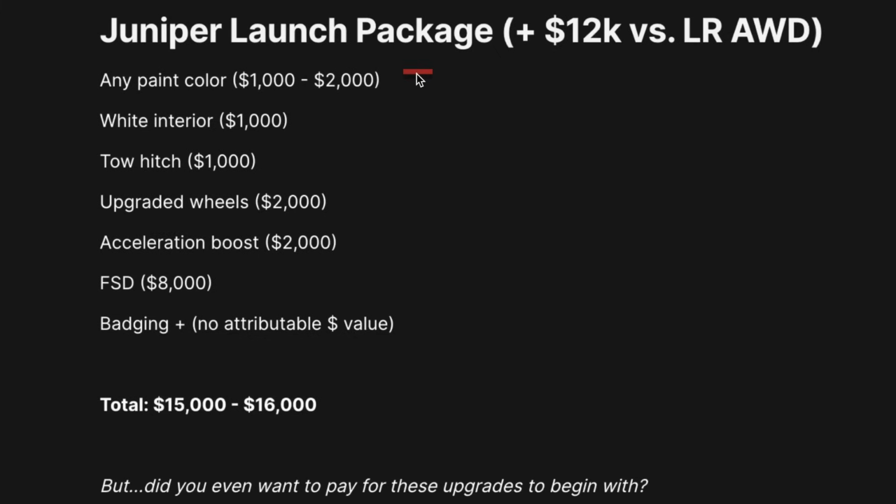You can get any paint color, the white interior, the tow hitch, upgraded wheels, the acceleration boost, and FSD with all of the badging and other cosmetic upgrades and the entry animation, etc., and adding the value of all of those features up, that's between $15,000 and $16,000 depending on the paint color you would actually choose.